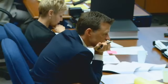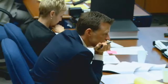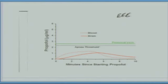This is the only thing Dr. Schaefer ever has done that actually relates to the facts of this case. Because this is what Dr. Murray did. Over 3 to 5 minutes, provided 25 milligrams of propofol. This is what Dr. Murray did. We had to ask him to do this, and he did this. And you can see that based on what Dr. Murray did, there is no danger to Michael Jackson. There is no harm to Michael Jackson. Michael Jackson cannot die from what Dr. Murray did, and Dr. Schaefer even admitted that.